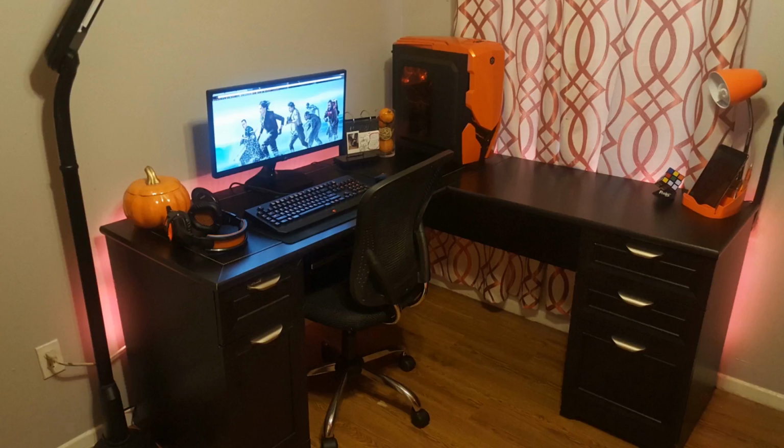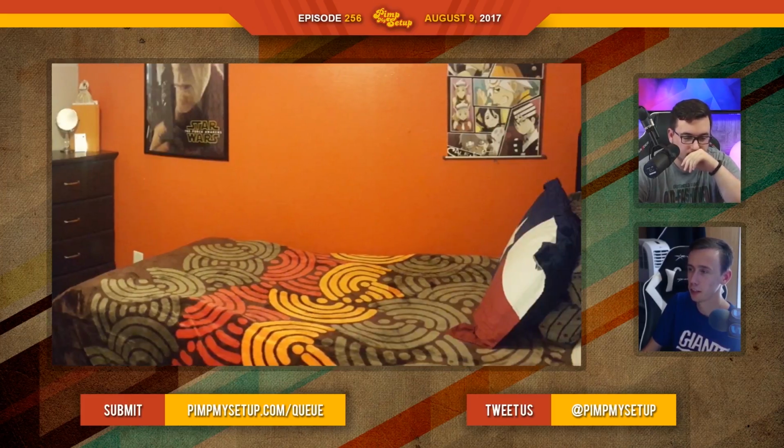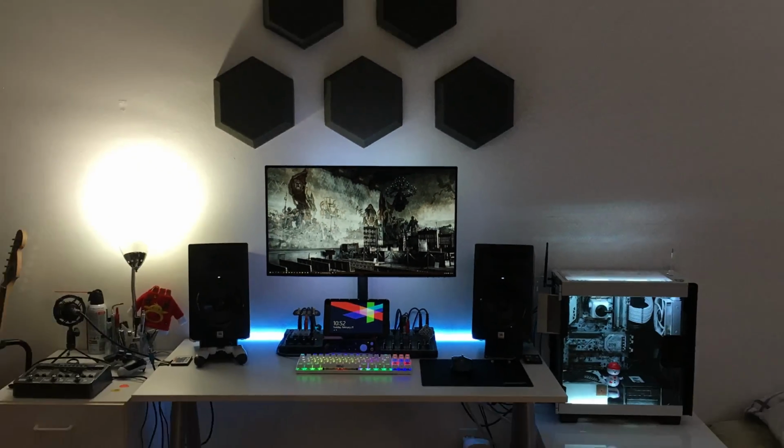A headphone stand or something like that would be nice. The wall over here, it's an orange wall and all that's cool, but I feel like it's missing something in the middle. Just a little something something. It doesn't have to be the same size as the two posters left and right. Maybe something like a canvas poster to go in the middle. Maybe a pumpkin decal. A pumpkin decal blends into the wall because it's also orange, but yeah, sure. Kenneth scored a 78. The next setup was submitted by Joe.